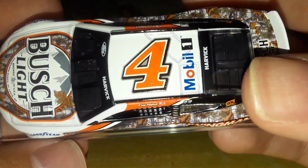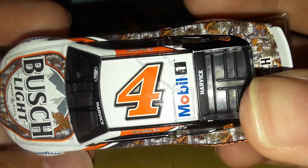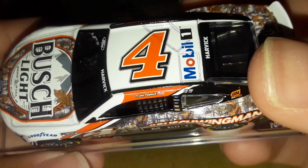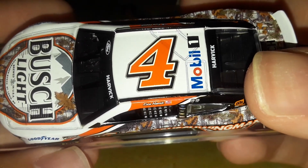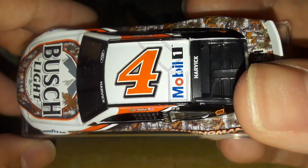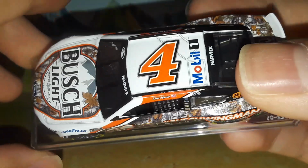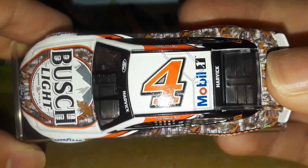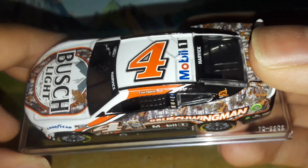For the roof number, you have a light gray outline. It kind of has like a brown. I don't know if it's just my eyes, but it looks like it has a brownish tan to it. Then you have the black shadow, the white outline, and the orange number fill-in. The orange is a little bit brighter in real life than it is on camera. It's like a lighter orange. I know the camera's making the colors look weird on these things, as always.